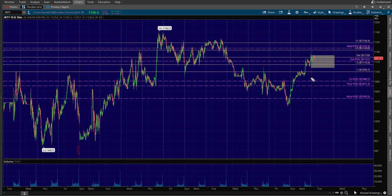To the downside, you'll notice 1100, big round number, is pretty much exactly negative one. So that's a decent level to look for change control buy triggers. And then you've got negative 1.5 and or negative two. So RTY actually has the best structure out of all four, to the upside and to the downside. It doesn't have a value area drift back opportunity, though. So all four of them are kind of presenting different opportunities, which is a really good thing.